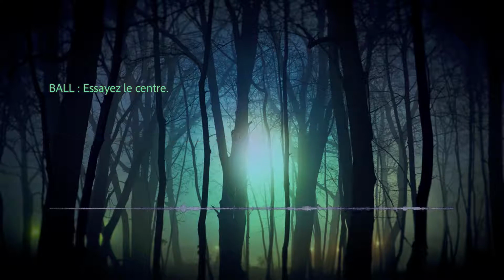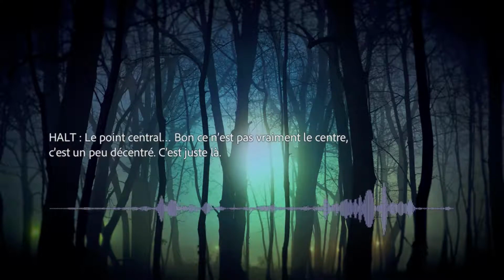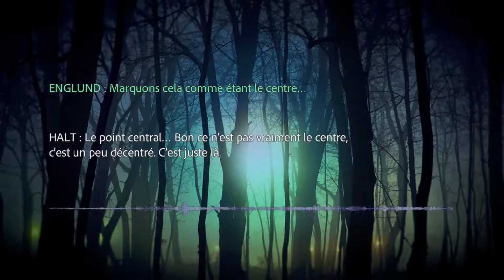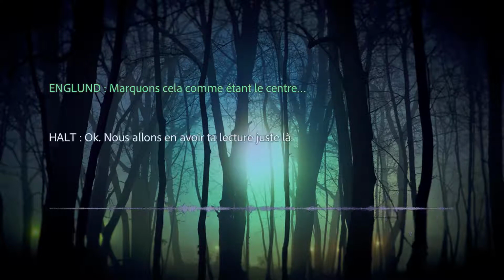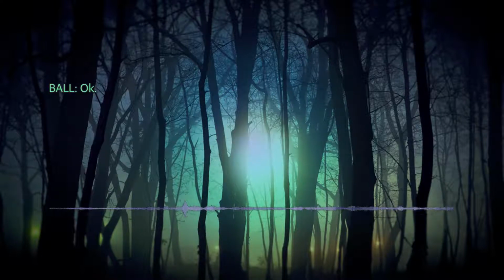Try to center the center spot. Well, it really isn't center. It's slightly off center. It's right there. Right here. I'm going to get your reading on it right there. Okay. Tell me when you're ready. Ready? Okay, lights out.